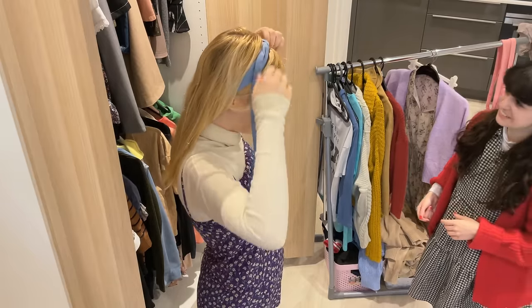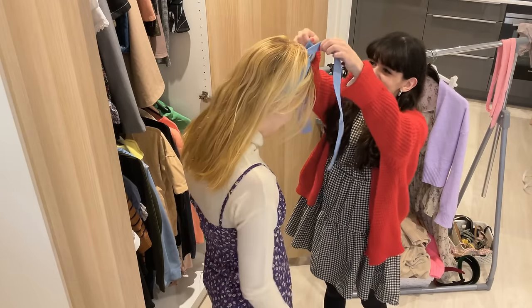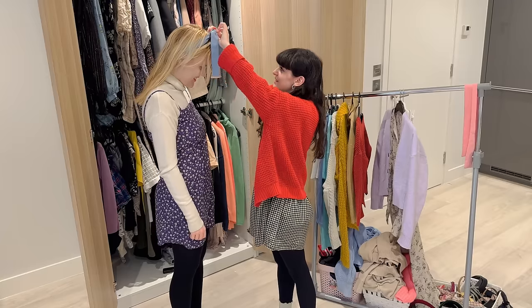This is giving very cute Alice in Wonderland vibes. It is, isn't it? Help you wear it. Thank you. I had no idea you could do this. Everyone's gonna be like, "Wow, she's so small."